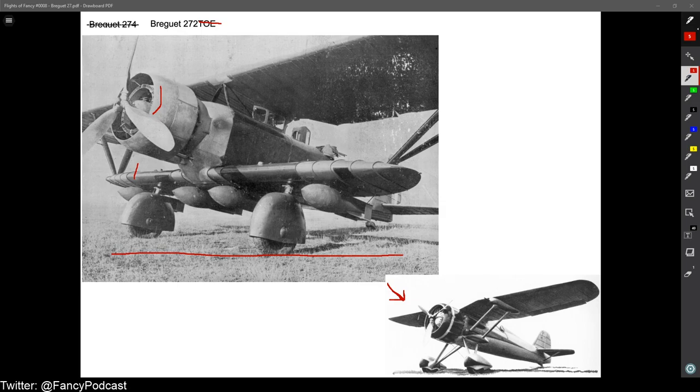So initially I thought it was a TOE, but the problem is that there's only one TOE that was ever built, and it uses a Renault 9FAS engine. I've never seen a photo of the 9FAS. I can't find a photo of a 9FAS. Any search I do only brings me motorcycles, which isn't helpful.